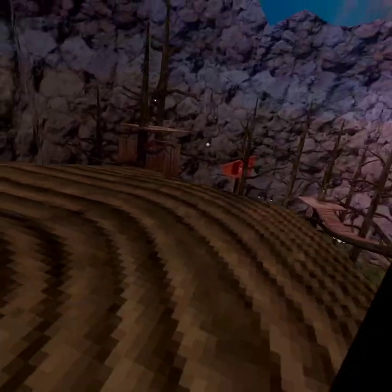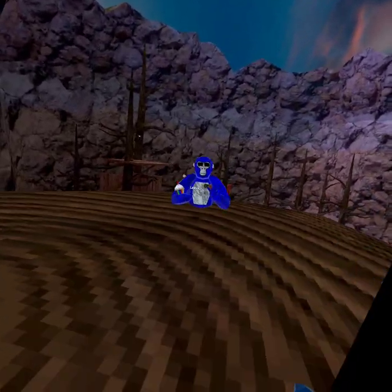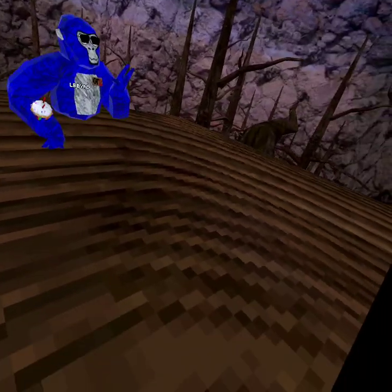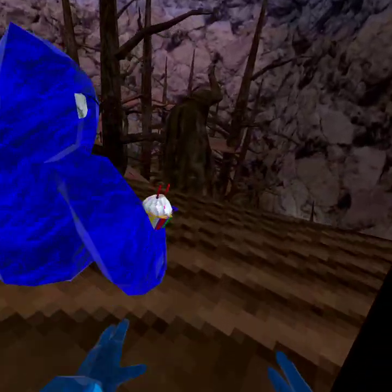Which thing should we teach first? No, let's teach some routes. Stay on a wall. Okay. No. I'm gonna teach you guys how to stay on a wall for more than 5 seconds.